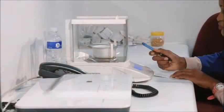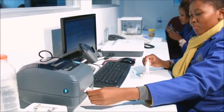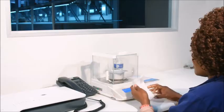Each stone is given an ID number, which is entered into the system. Each and every stone can be tracked and traced in the system. The stones are then split into individual packets, where their individual weights and clarity are measured.